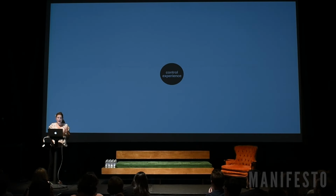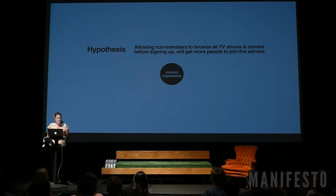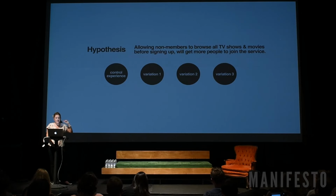So for those of you who haven't done A/B testing much, here's a quick primer. We have our normal customer experience. We'll call it the control experience. First, we come up with a hypothesis about how we could improve the customer experience. So in this case, we think that allowing non-members to browse the content before signing up will improve the amount of sign-ups we get. And then this is where we start to design and develop different variations to explore different variables to test against the control.